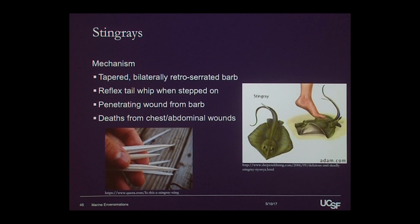So its mechanism, they have a tapered, bilaterally retroserrated barb. So here's an idea of what that looks like. So this is retroserrated barbs, so it's on both sides. And then what happens is if you step on them, they have a reflex tail whip when they're stepped on. And it's just a defensive mechanism. And that causes a penetrating wound from this barb that's on their tail.